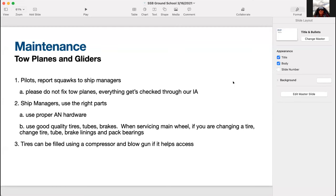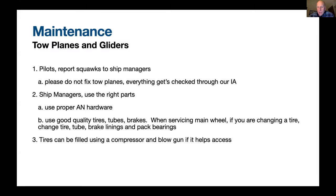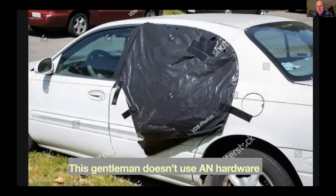Rather than going full screen, I think I'll just use it like this. I apologize for showing these menus, but this seems to work, so I'm going to stick with it. There, can you see that? Yes. Okay. That's what using hardware store hardware looks like to me. When I look into an airplane and I see Harbor Freight stuff in there, it's the equivalent of using a trash bag to cover a broken window in a car. It keeps the water out. It works for a while.